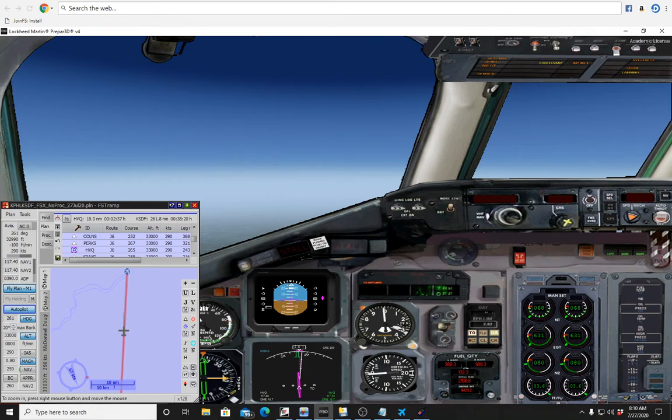How much? 1,879 gallons. 9, 9, and 7. 1870. Oh, you're talking about you, right? No, you said you had 900 in your right main, 900 in your left main, and 79 in your center. Yeah, yeah. So you have 1,879 gallons aboard. All right. Which is plenty, because we're 24 minutes out. Yep.